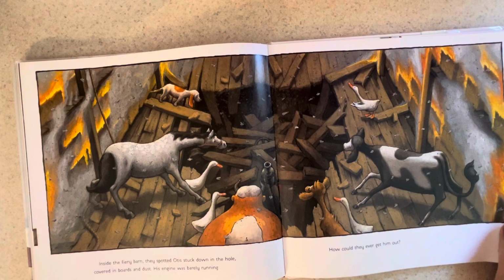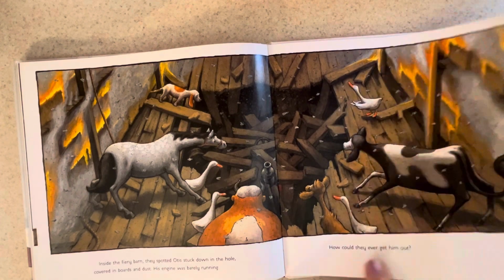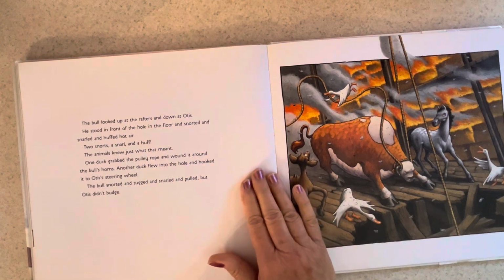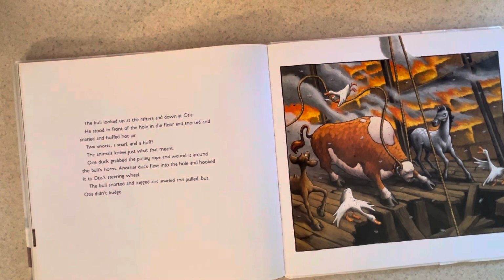I'm seeing some sort of an idea forming in their minds. The bull looked up at the rafters and down at Otis. He stood in front of the hole in the floor and snorted and snarled and huffed hot air. Two snorts, a snarl, and a huff. The animals knew just what that meant. One duck grabbed the pulley rope and wound it around the bull's horns. Another duck flew into the hole and hooked it to Otis' steering wheel.